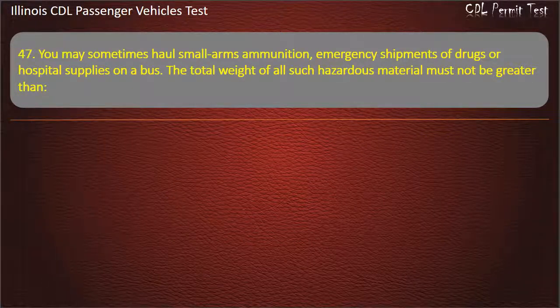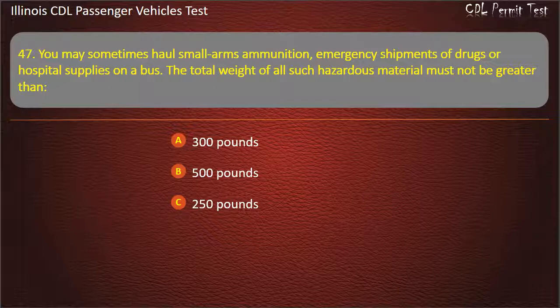Question 47. You may sometimes haul small arms ammunition, emergency shipments of drugs or hospital supplies on a bus. The total weight of all such hazardous material must not be greater than 300 pounds, 500 pounds, 250 pounds, 100 pounds. Answer. 500 pounds.